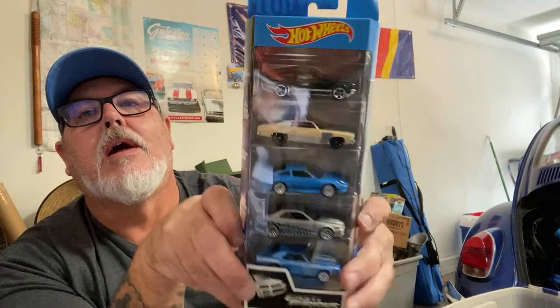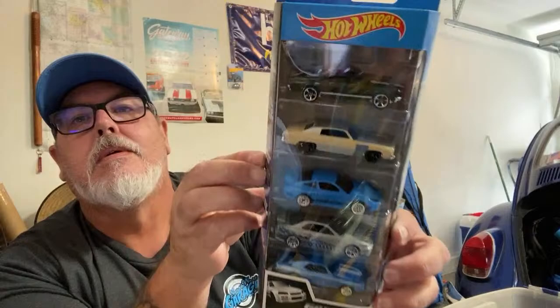Here we got this one I know I picked up not too long ago. It's a 2019. This is the Fast and Furious pack. Yeah, the Fast and Furious pack. I like it because it's got that Monte Carlo. That's one of my favorite year Monte Carlos. And it's got the Mustang on top.